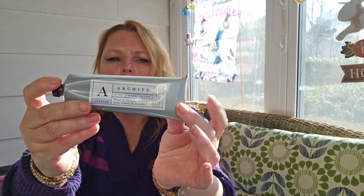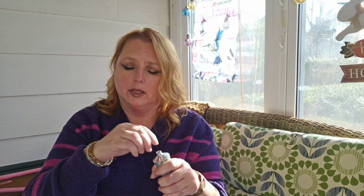So here it is. This is in a metal tube. And that's my only beef, is it has that kind of seal where you need a pokey thing. And I have to stab at it with scissors. And I'm always afraid I'm going to just stab my hand because I am not graceful.